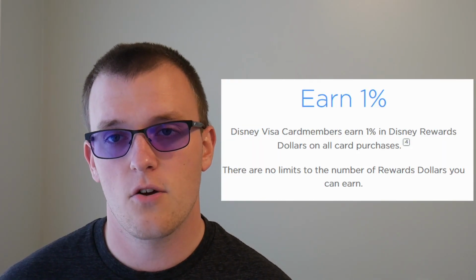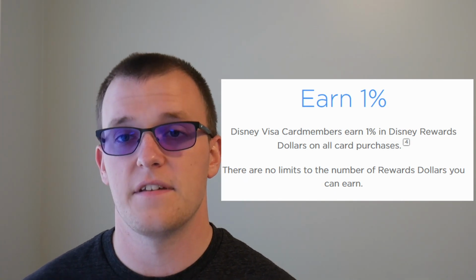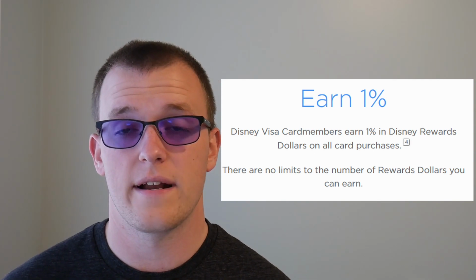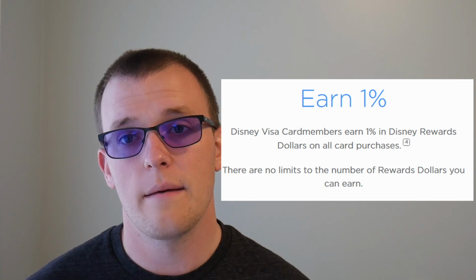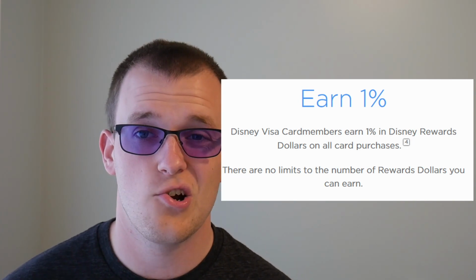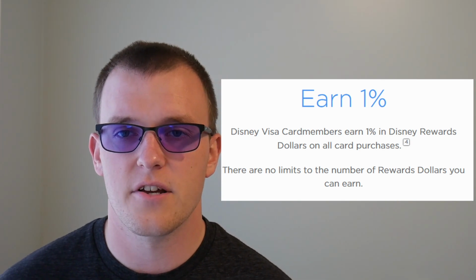Well, you earn 1% back on all purchases. So there are no special categories, no special earn rates. You don't get more points if you spend at the Disney store or at Disney World or anything like that. 1% across the board, everything you buy, and there's no limit to the amount of dollars you can earn. So, I'm a little conflicted. I don't think this is a very good card at all.